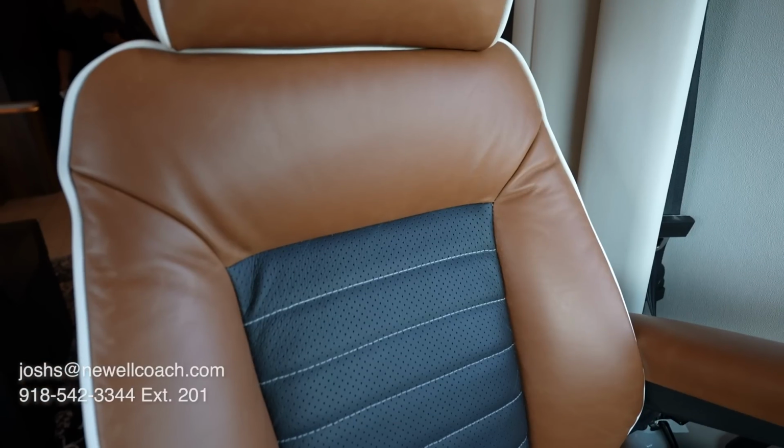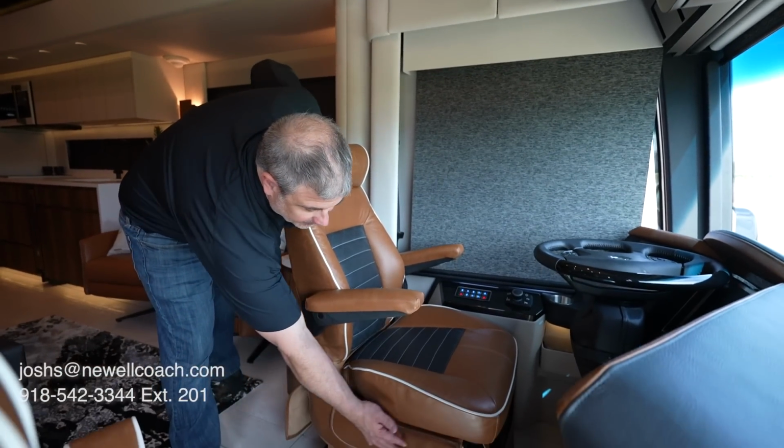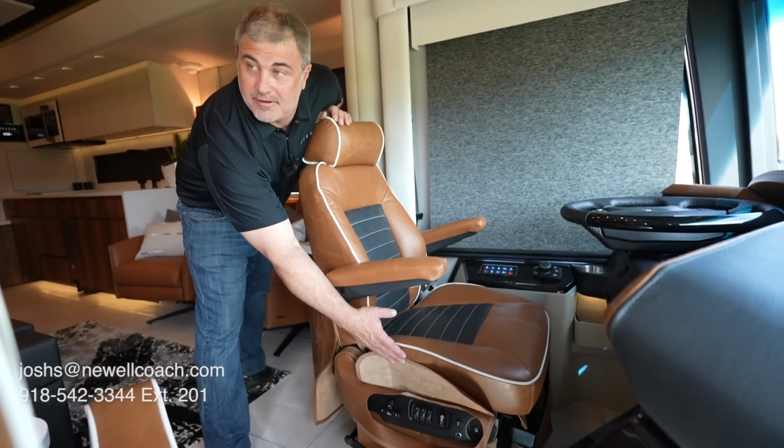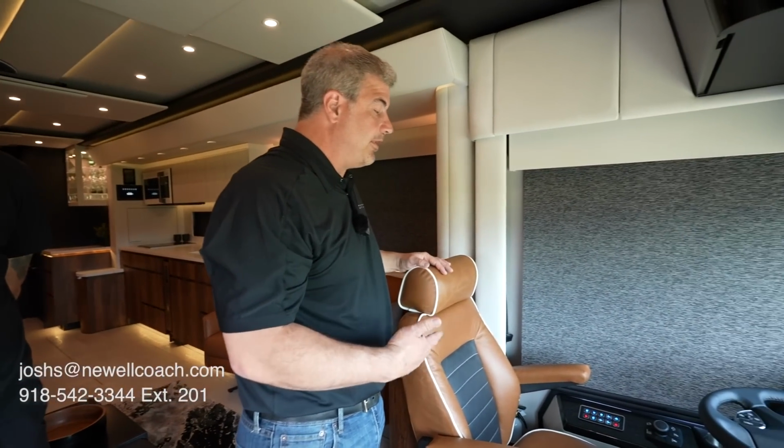Something cool, we do run these air ride seats, very comfortable, but we've always had the exposed buttons. Something smart that the customer came up with, just a little flap to cover it up, just make it look really nice.